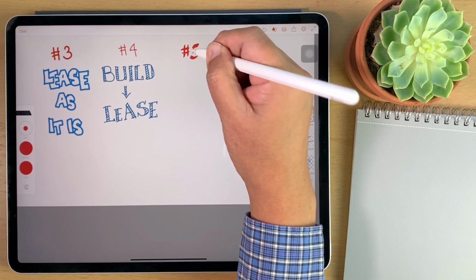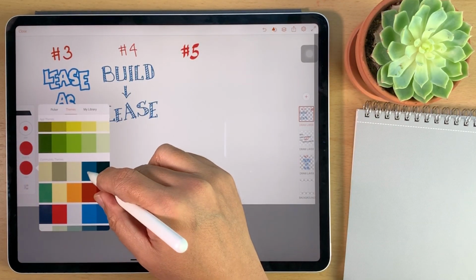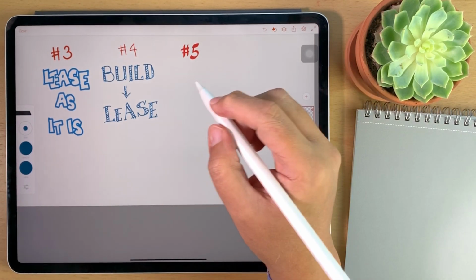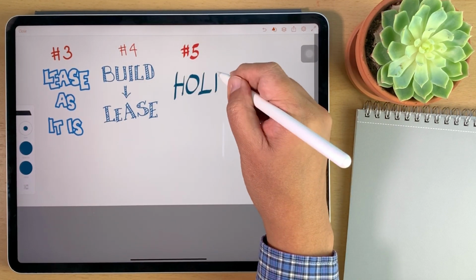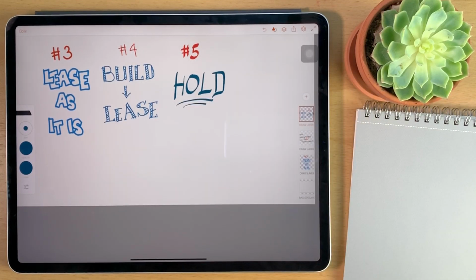The fifth and last option is just to hold on to the property. Do nothing. That can be the easiest option, to do nothing. Land ages like fine wine, they say. Its value should get better with age.